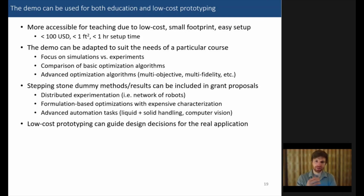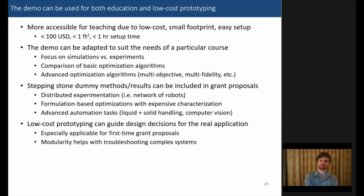And next, this low-cost prototyping can help you guide design decisions for the real application. That's especially applicable for first-time grant proposals. If you've never set up a self-driving laboratory before, getting this hands-on experience can really help you to flesh out the idea, figure out what will or might not work. And that modularity really helps with troubleshooting complex systems where you say, okay, can I turn on the LED? Can I read data from the sensor? Because as these systems get more and more complex, they also become exponentially harder, or at least combinatorically harder to troubleshoot, because the number of ways that the system could fail is increasing dramatically, the more components there are. So that modularity really helps to reduce the time needed to troubleshoot some of these systems.